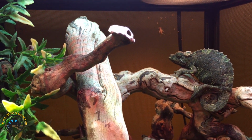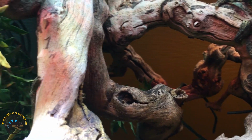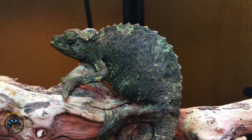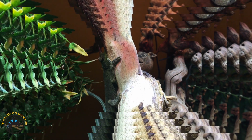Now, one thing that really sets the Jackson's chameleons apart from the previous 2 chameleons that we looked at is their size. These guys, they stay much smaller. They only get about 6 to 8 inches long. So they don't need as big of a cage as the other 2 do, and they just stay pretty small.